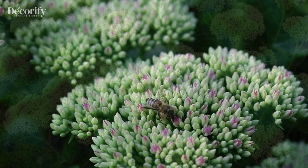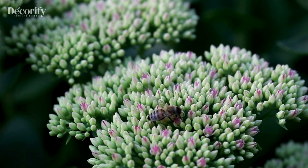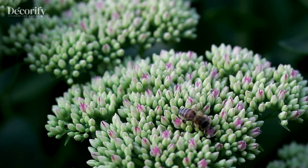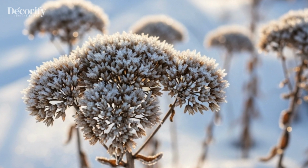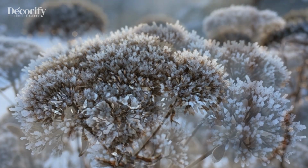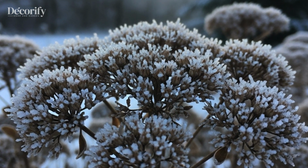In fall, its broccoli-like buds burst into rosy pink flowers that darken to bronze, standing tall through frost and even snow. The dried flower heads look stunning in a winter landscape dusted with ice.